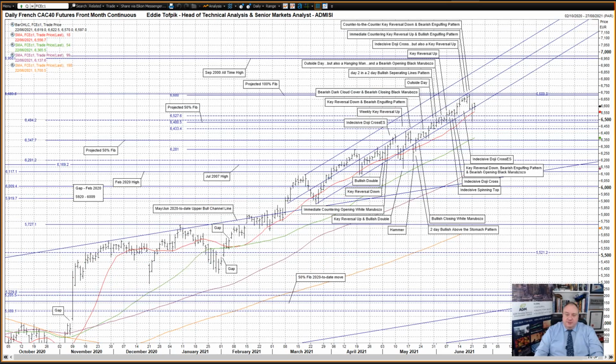French CAC 40 futures. Much like some of the other stock index markets, this one both fulfilled and dashed bulls' and bears' ideas alike. After last Friday's huge counter to the counter key reversal down and bearish engulfing pattern combined, well, I suppose you couldn't expect a quiet market after that, and as I warned last week, we had a dangerous one yesterday.